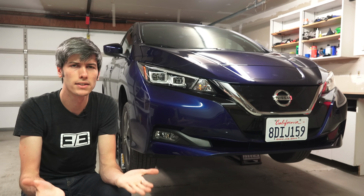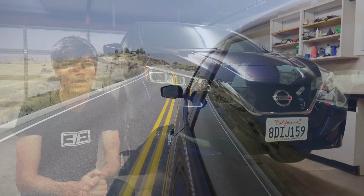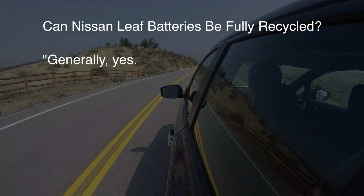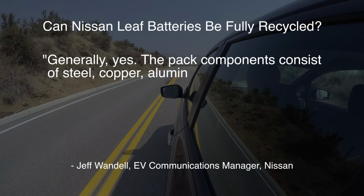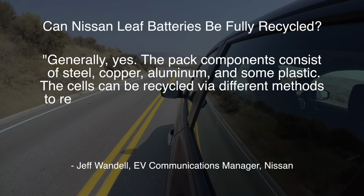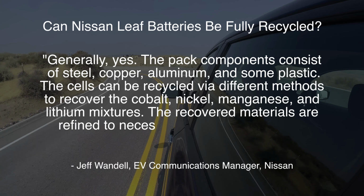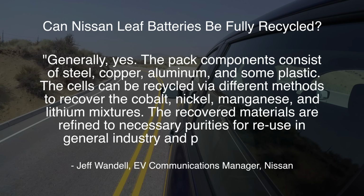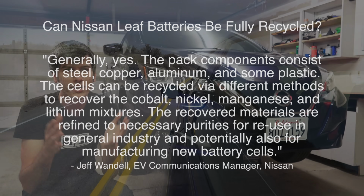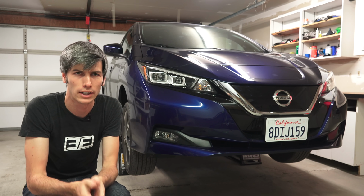Which leads us to our next discussion: what if the batteries are fully spent and can't be reused? Well, I asked Nissan if their batteries can be fully recycled. Their response? Generally, yes. The pack components consist of steel, copper, aluminum, and some plastic. The cells can be recycled via different methods to recover the cobalt, nickel, manganese, and lithium mixtures. The recovered materials are refined to necessary purities for reuse in general industry and potentially also for manufacturing new battery cells. And it's true, there's really no question about whether or not it's possible to recycle electric car batteries.